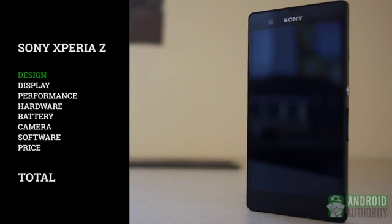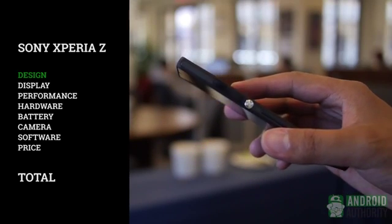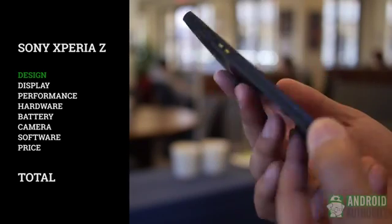We'll start with the Sony Xperia Z. It did bring back that rectangular, angular corner look that we don't see much of these days, and the black slate look is really nice. The button layout halfway down the right side makes handling easier, so it does deserve that credit.